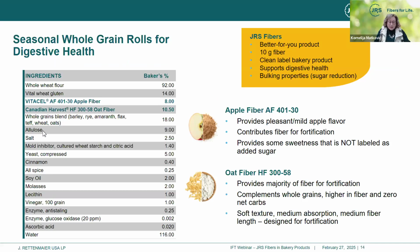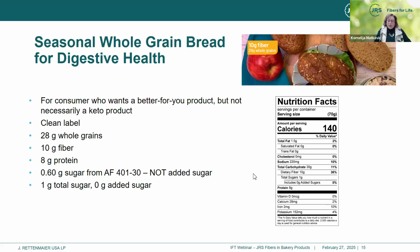Now we know allulose has bulking properties, but fiber does too. So if you are looking at sugar reduction, these fibers have bulking properties, so they can help with that. And most importantly, this is for a consumer who is looking for some health benefits from the bakery product, but doesn't want to go to extremes and use keto products.